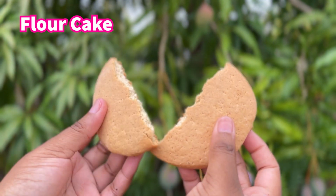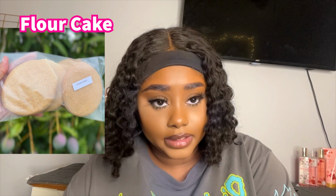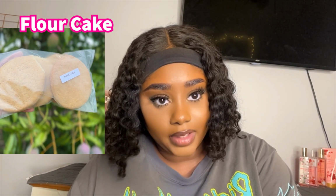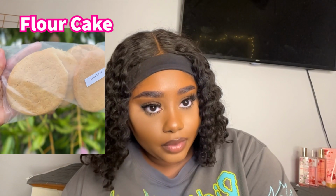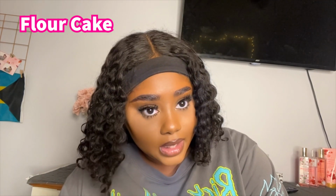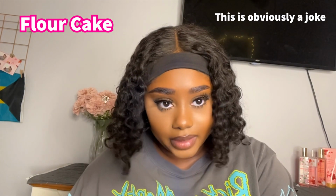And we were calling around to all our family in Exuma, and nobody knew how to make this flour cake, or nobody wanted to give us the recipe. And all I could think was, this is worse than trying to figure out the Krabby Patty secret formula. Like, why does nobody want to share this recipe with us? What's in it? Is it drugs? Is it coke? What's in it? Why don't y'all want to share the recipe?